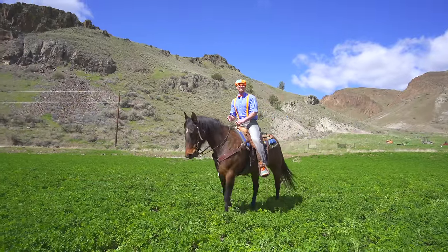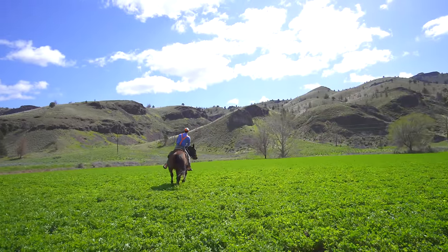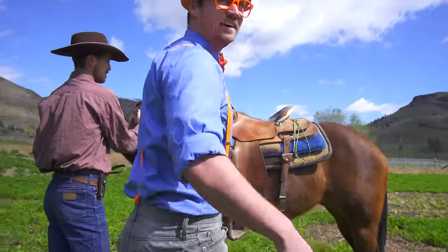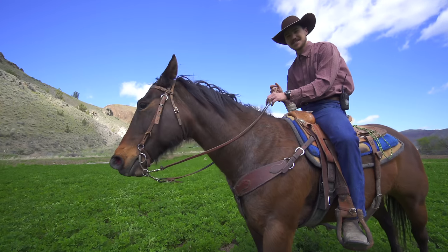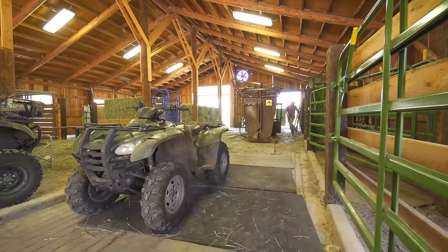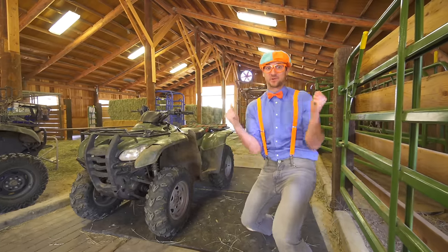This horse's name is Fancy, and she is so fancy. That was so much fun. Not only is Fancy a beautiful animal, but we use her and the other horses as workhorses to move cattle around the ranch. That was sure a blast riding a horse. Let's go see what else there is on this great ranch.